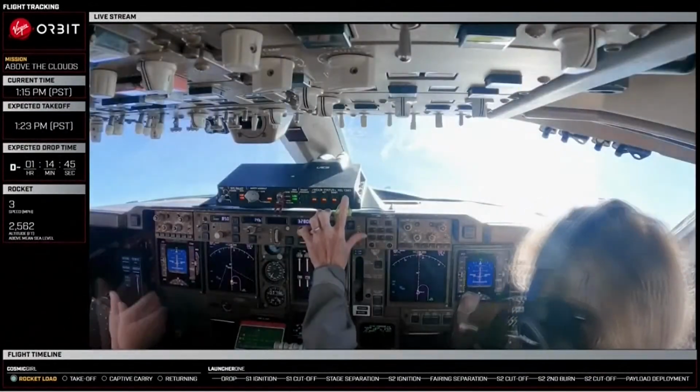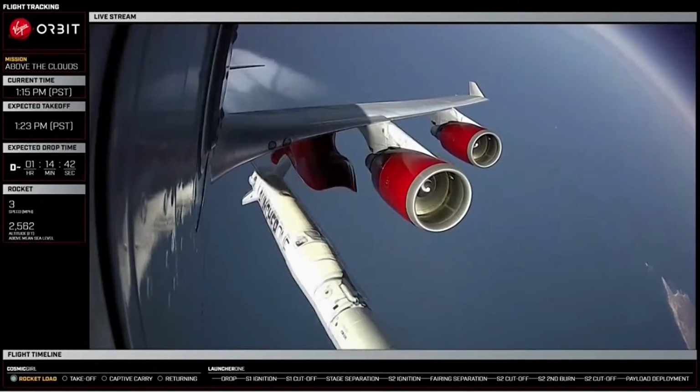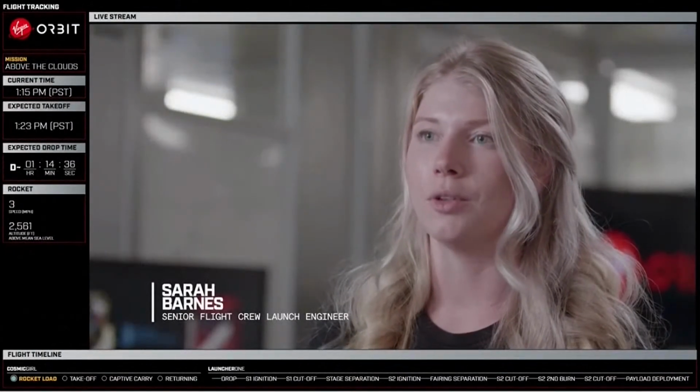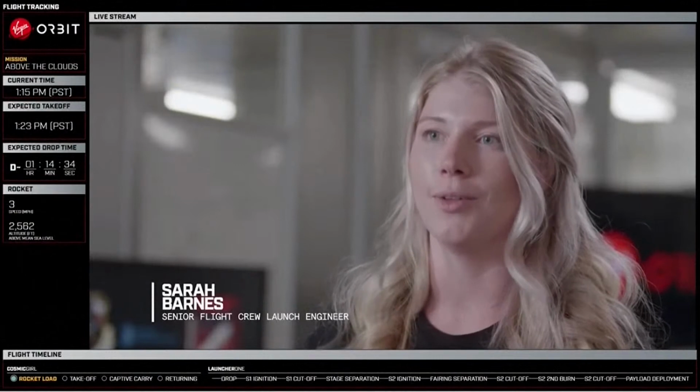As soon as you release the rocket, I think it's honestly when it hits you, because during the time of terminal count and all the way leading up to it, you're pretty laser focused. Really, it's not until after the release of the rocket that you really take all those emotions in.